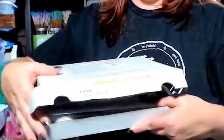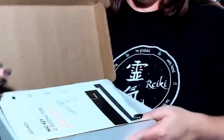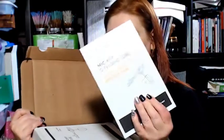I've got my hands washed. I've got my sterile water with me. Well, let me open this up first and show you what's inside. So it comes with a care sheet, instructions for use. But here it is.